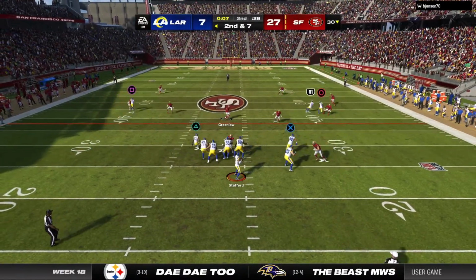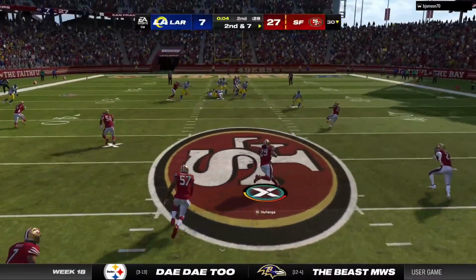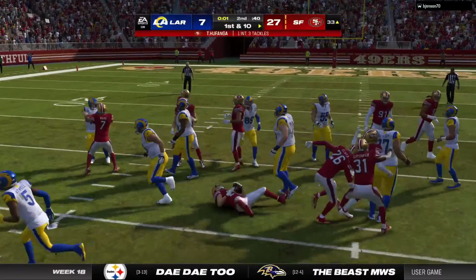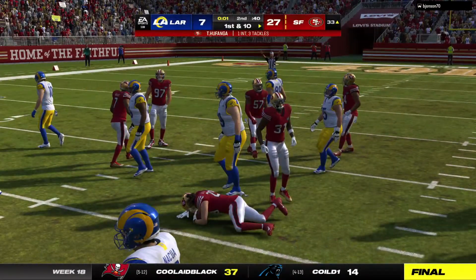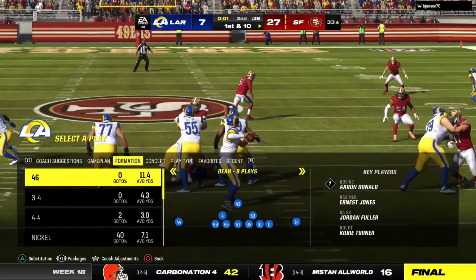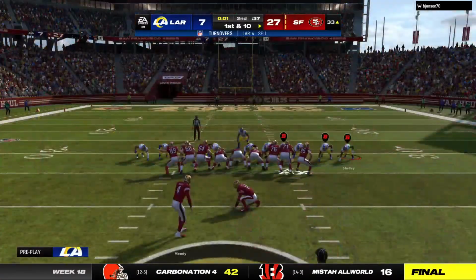Here's Stafford. And for the 3rd time here in this half, it's intercepted. Picked up by Talanoa Hufanga. And his guys have got it back at the closing stages of the first half. Wow, a big mistake there. Late interception in this first half, and that could lead to a field goal try the other way.